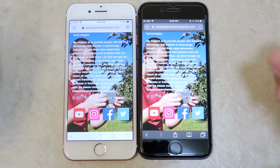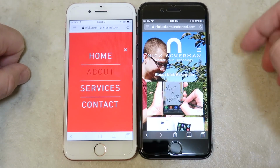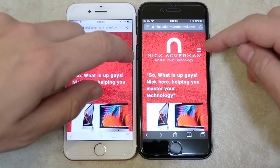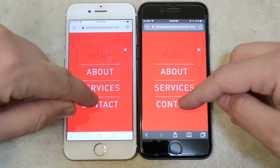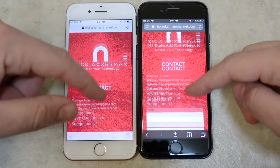So going into Safari here, you can see nickackermanchannel.com. Go ahead and visit it when you get a chance here. But opening up some of the tabs here, going to the Home tab, you can see slightly quicker for the iPhone 8. I might have been off on the tap. Contacts about the same. So again, I'm not seeing any differences.